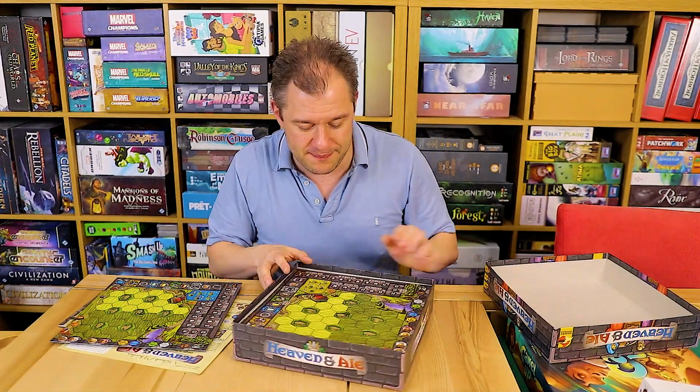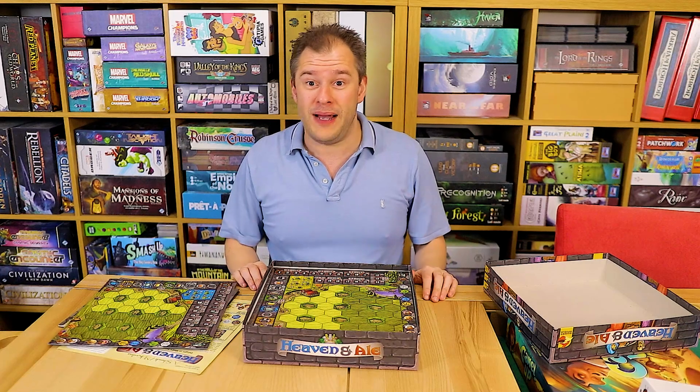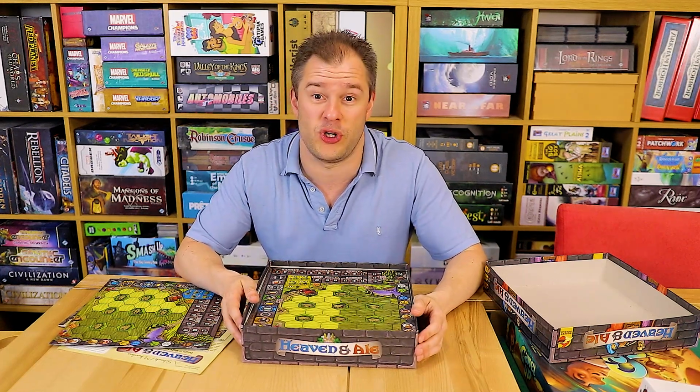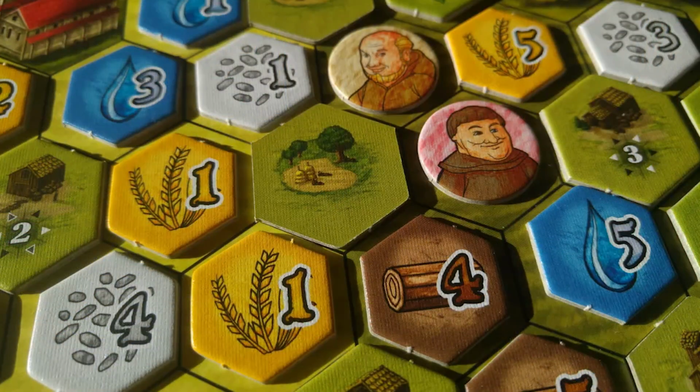But the idea is you're making ale as monks, and you would forget this entirely if the ingredients were not called yeast and stuff, because frankly the theme doesn't come out anywhere else in this game. But you thought I hadn't played Coimbra in ages. I haven't played this one in years.